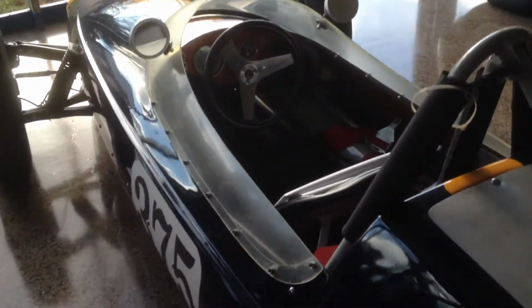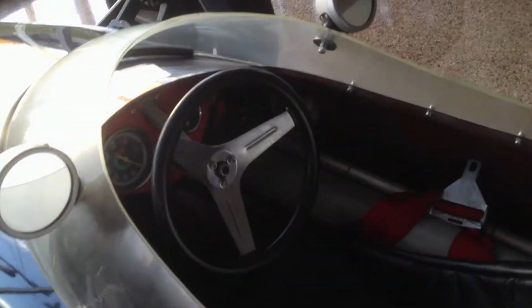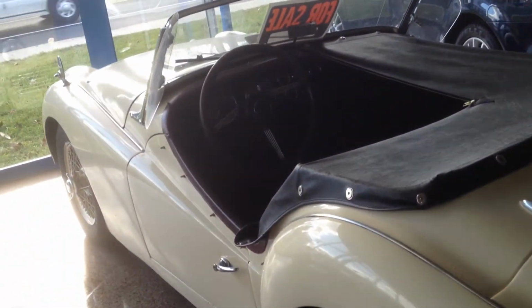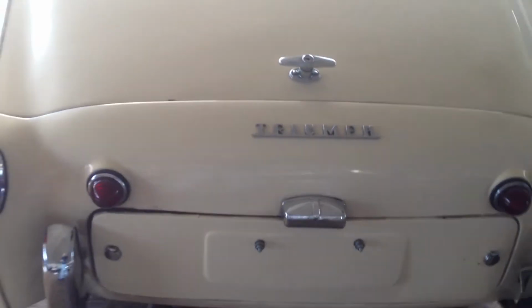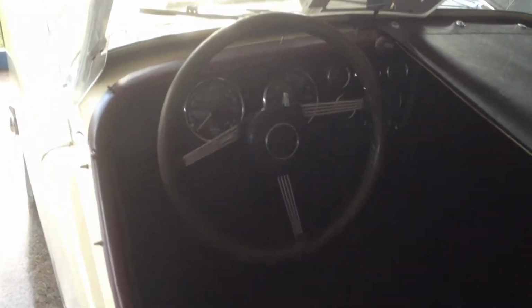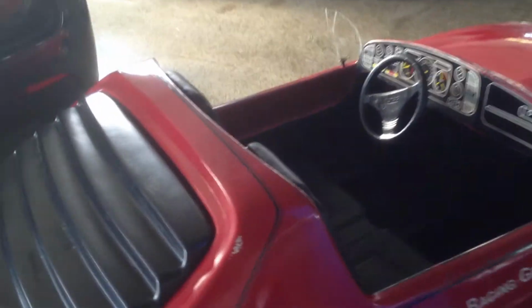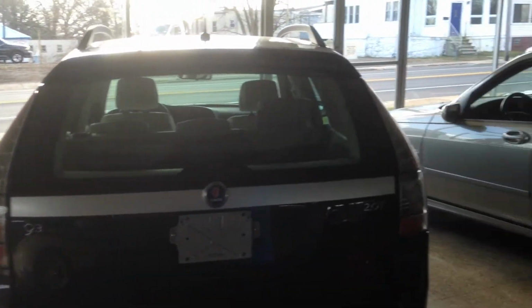Check this guy out. Look at that little dashboard. That's adorable. Look at this thing. What is this? That's a Triumph. And this thing. This looks like a fairly new Saab. 9-3 2.0 turbo.